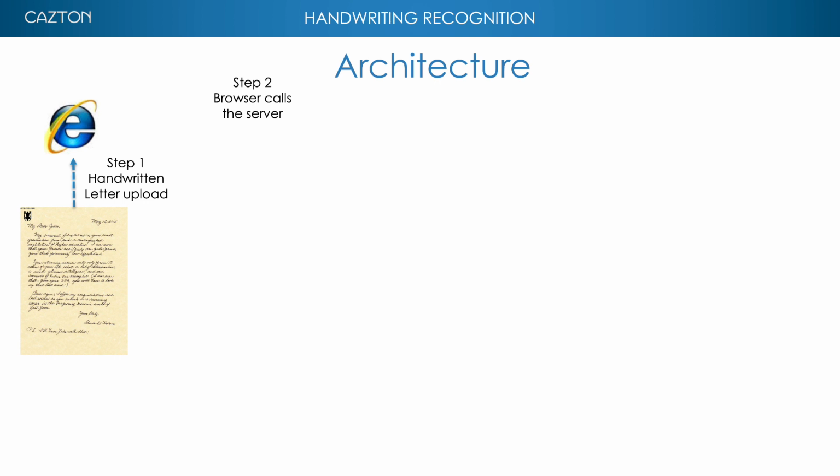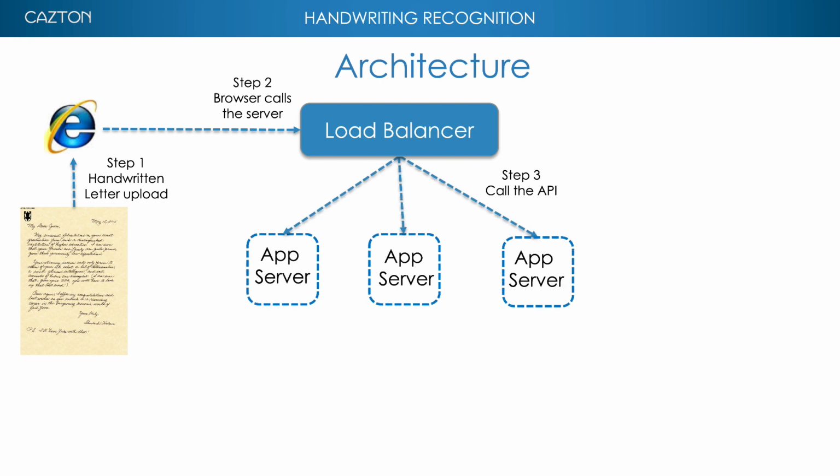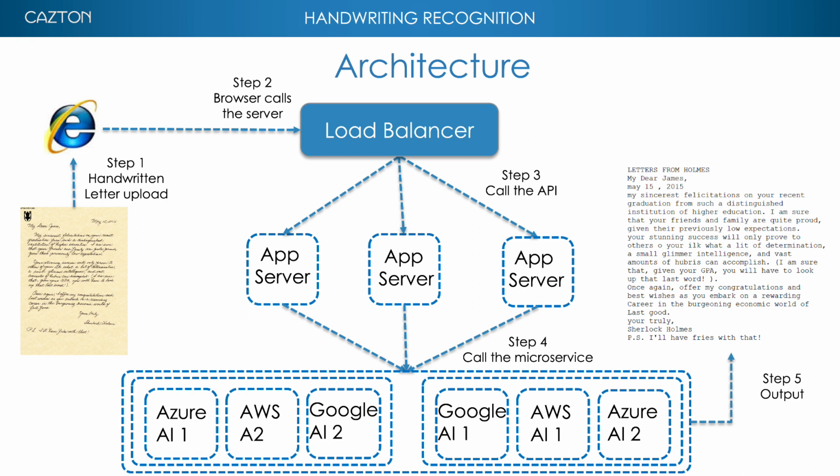Step 2, the load balancer redirects the request to the appropriate server. And then one of our horizontally scalable APIs running on the servers makes a call to a microservice that's running in a container in one of the clouds that invokes their AI model. And finally, the result is passed back all the way to the UI. I want to make sure it's clear that these are artificial intelligence models, that's AI models, running in the cloud.